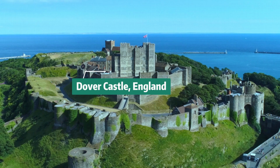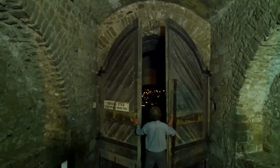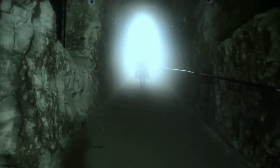Number 7. Dover Castle, England. Dover Castle's military legacy is matched by its labyrinth of tunnels, which played a vital role in both World Wars. Originally dug during the Napoleonic era, these deep chalk passageways became command centres and shelters in the 20th century.